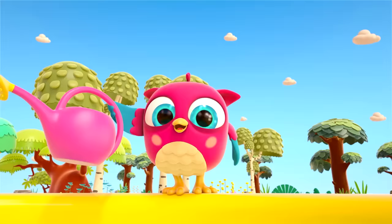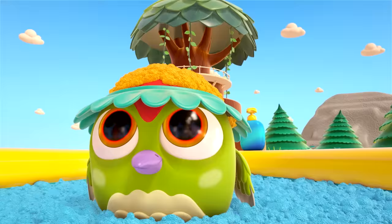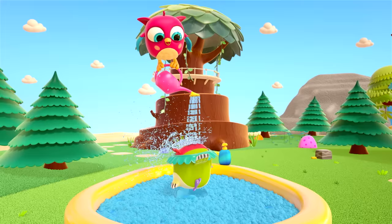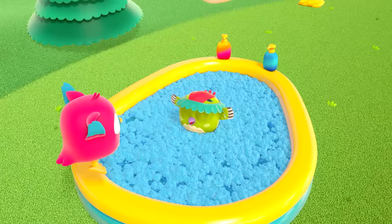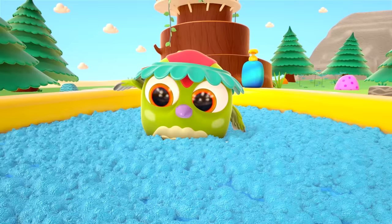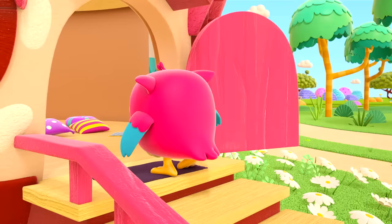Put on this visor, like a hat. Peck Peck looks like a little flower. No more water is going to get into his eyes. And now he really likes washing his head. You're all clean, Peck Peck. Now they can play with the foam. Hop Hop has made a big blue ball of foam. Goodbye, clean little birds.